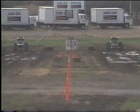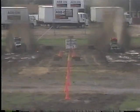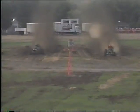Tom, let's take a look at the replay. We told you the vehicles are mirror images of each other. Let's see how they react on the run. Well, they look like it's a good straight-ahead run. Martin got off the line a little bit quicker, and that side of the track seems to be giving people a little more problem. Joey got a good straight run, but had a problem in the shutdown area.